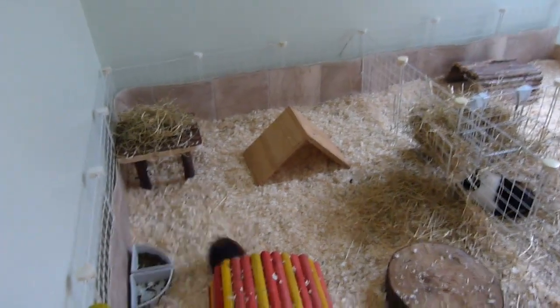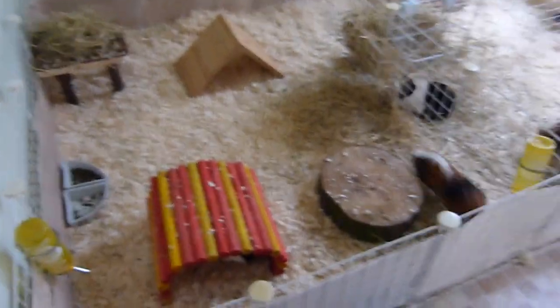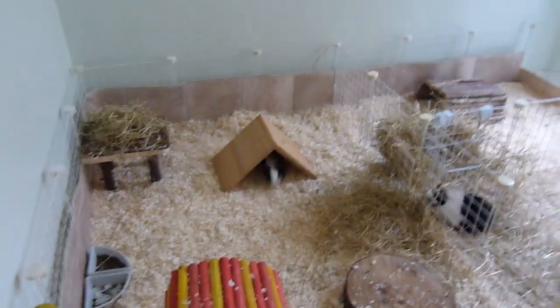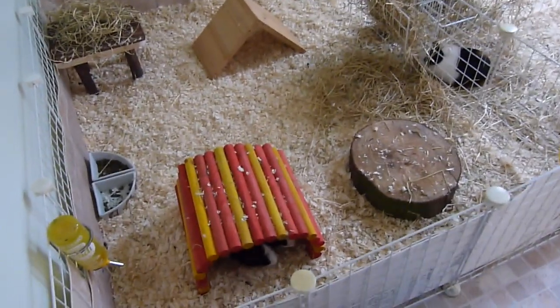Teddy's having a real mad moment. He's just running around everywhere. He's going absolutely crazy. Oh my goodness. Oh, he's crazy. I don't know what he's doing.